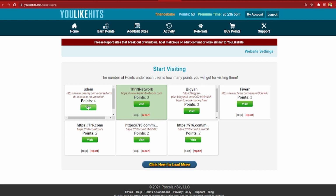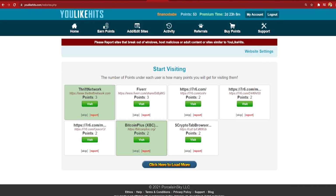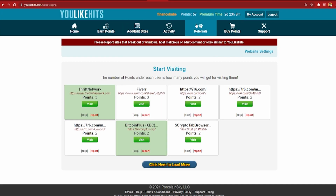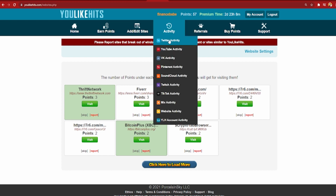So I need to click on visit right here, which is going to open up another website for us. And you can see that I need to wait for like 15 seconds. Now I will just speed up, and once the countdown hits 0, I will be able to close this page and the points will be added to my account. All you need to do is just repeat the process to collect as many points as you can, because obviously, the more points you have, the more money you're going to be able to withdraw.